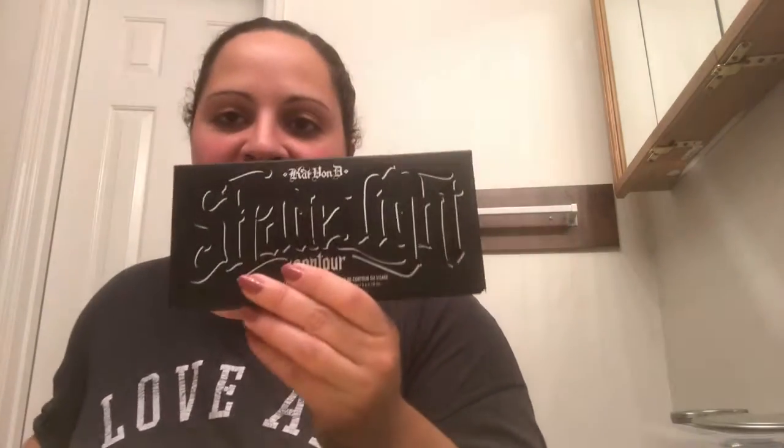We're ready for the makeup side. I picked up some more wipes. Can never have too many. Kat Von D Shade and Light Palette. I'm so excited to learn to contour better with this. I also got the Kat Von D Tattoo Liner in black. Trooper black. I'm so excited.